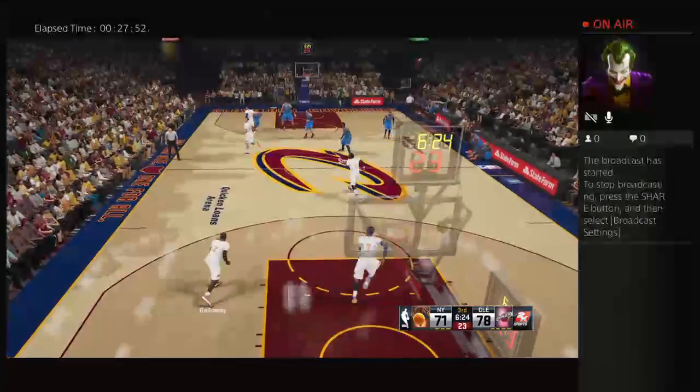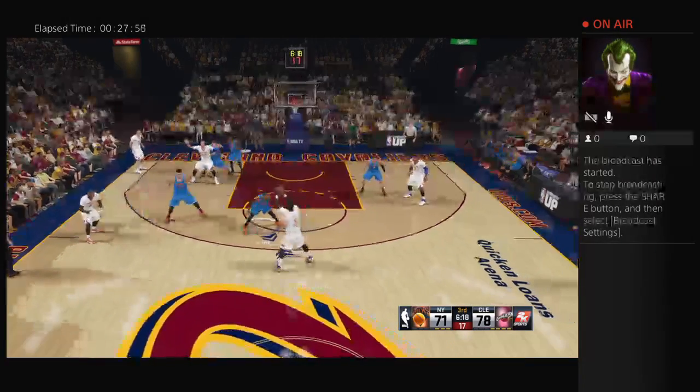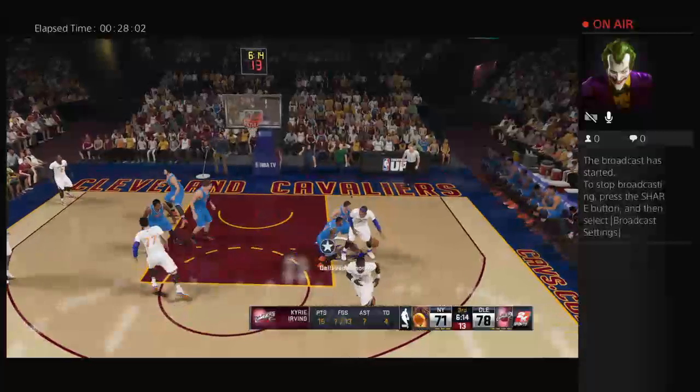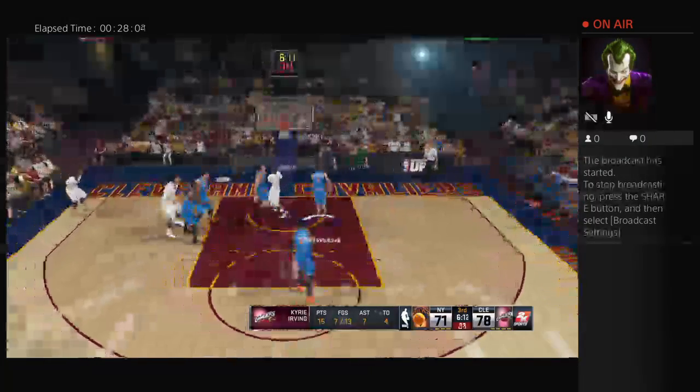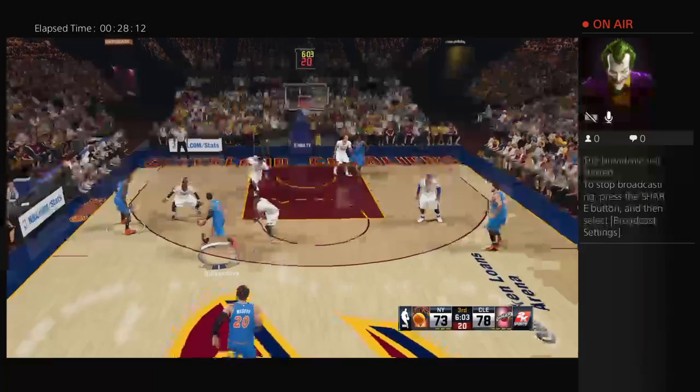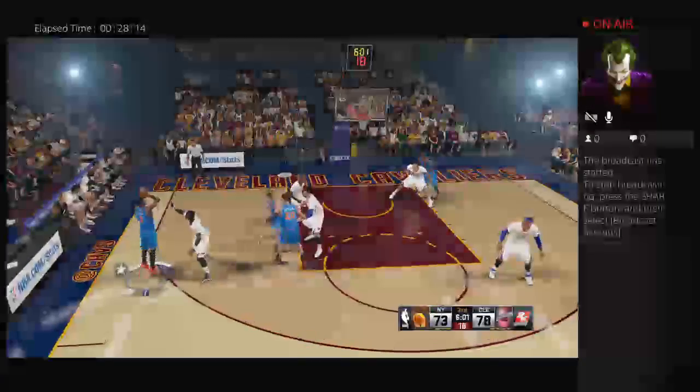Whatever their plan was defensively. Dishes it to Hardaway. Anthony right side. Plays it up and banks it in. Anthony's got 27. This game has taken on a new feel since halftime. For sure. The energy level on both sides has gone way up after the break.